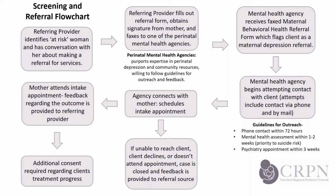The receipt of the referral form indicates that this is a maternal client referral, and the mental health agency begins outreach to engage the client. Ideally, the agency connects with the mom and schedules the assessment. The largest barrier to this, of course, is that the mental health agency can't reach the client because the numbers aren't good, or the address for the outreach letters isn't good, or alternatively, the mom declines the referral. But regardless of outcome, the CRPN provides feedback directly to the referring provider on a monthly basis. The other thing that our agencies all do is offer a psychiatry appointment within 3 weeks.